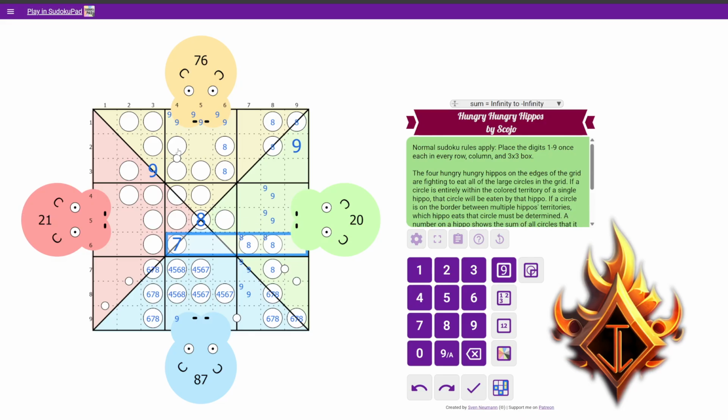So they're already there. So those will all have a 7 in them as well. And then these 3 so far will have, basically in this little column, a 7 and an 8 in a circle, with one circle unaccounted for at the moment.